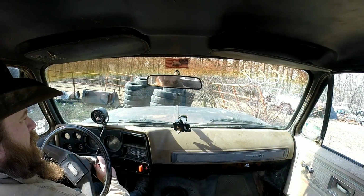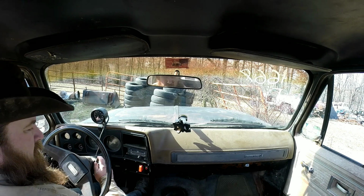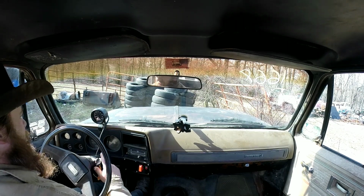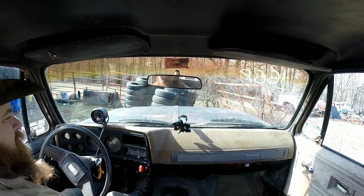Well, let's see if old Squeaky's ready to go to town. It's been kind of cold. Squeaky don't have a heater. But today's kind of warm, so I'm going to take advantage of it and take him to town.